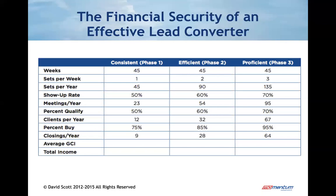Then you become proficient at it, after some time. You're going to set three appointments a week. More of them are going to show up, more of them are going to qualify, and more of them are going to close. So you're going to get 64 closings a year by getting really, really good at these buyer conversion stages.